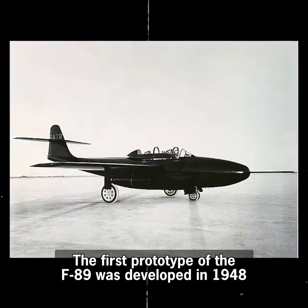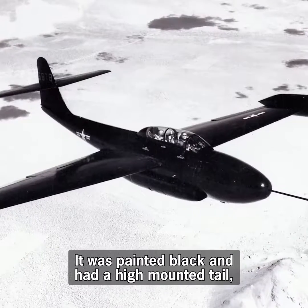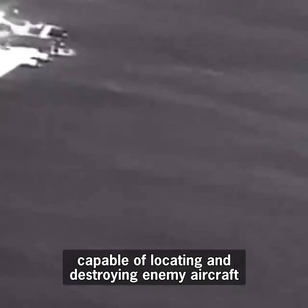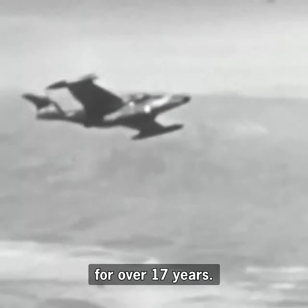The first prototype of the F-89 was developed in 1948 by the Northrop Corporation. It was painted black and had a high-mounted tail, which earned it the nickname Scorpion. It eventually became an all-weather fighter interceptor, capable of locating and destroying enemy aircraft during night or day. The plane served in the North American Air Defense Command for over 17 years.